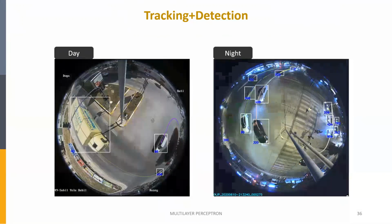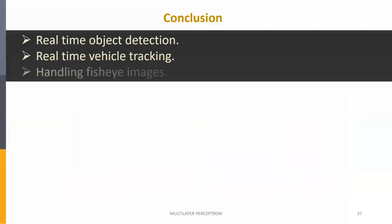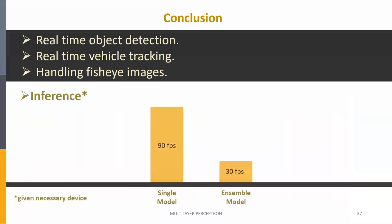night case. So in conclusion, we provide a robust model architecture which can handle the challenges of fisheye images and provide real-time object detection and tracking. As you can see, even our ensemble model provides usable FPS given the necessary device.